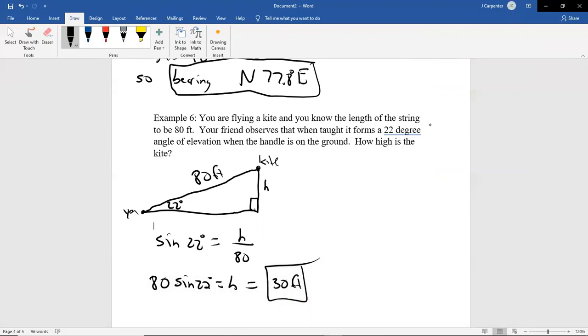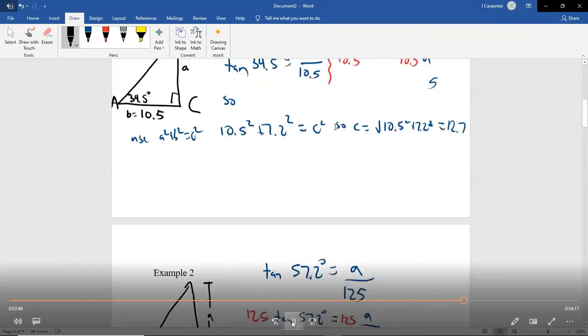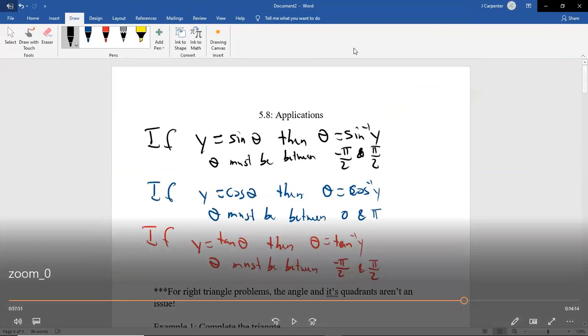Alrighty, that will close out 5.8, which was applications. Did I write 5.8 at the top? Yes, I did. Quick edit.